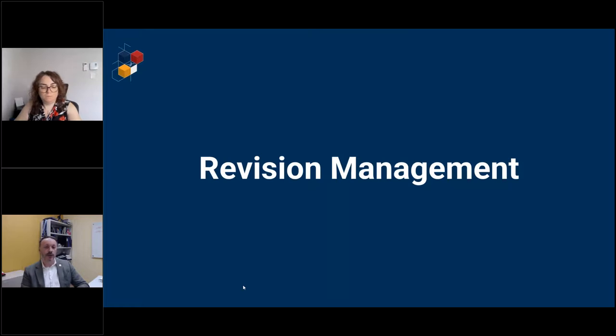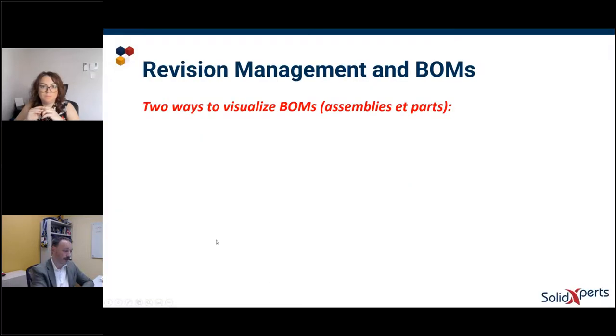When you modify a part and make a new revision, it will impact all the previous assemblies in which you use it. This is why the 3F rules are very important. And talking about 3F rules, how do we manage these revisions on a daily basis with the system, like PDM or any other document management software or system?